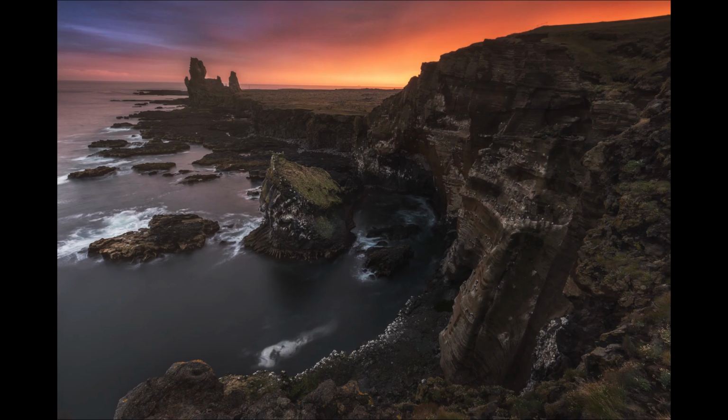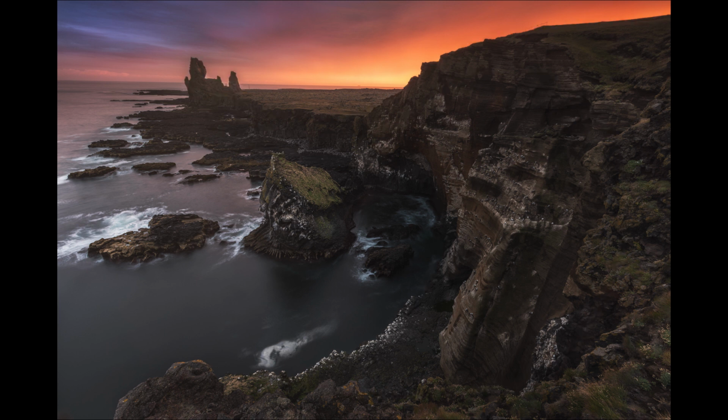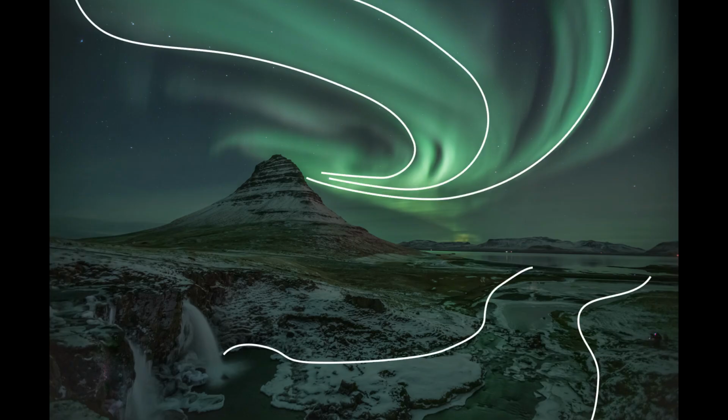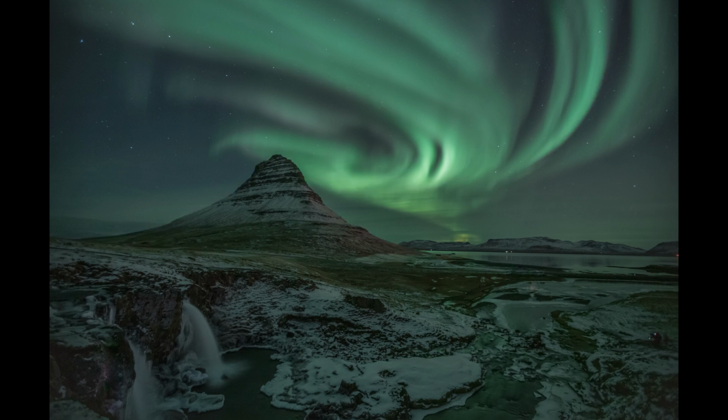There are leading lines everywhere. You just have to find them and find a way to use them. It's not always that obvious. You can see patterns in snow, ripples in the sand, formations of the clouds even, northern lights. Using leading lines, curves, and geometrical shapes usually results in a visually pleasing composition.